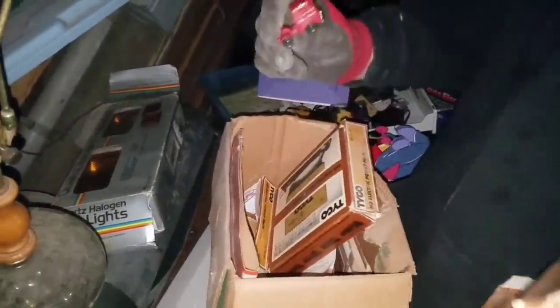Here's the power pack. Oh man, looks like we got a whole little train set in here. Track. Nice. Oh, cool. Man, I better not show this to my son. He'll want it.